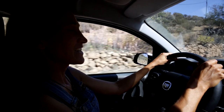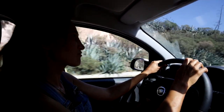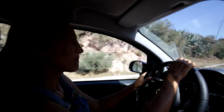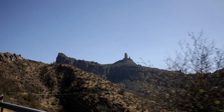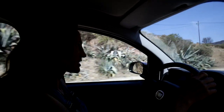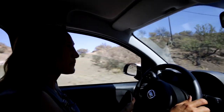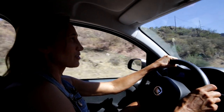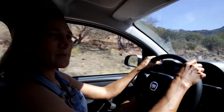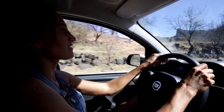I love this landscape. I didn't expect miles and miles of this rocky, rugged, mountainous country. I thought it might just be the two isolated rocks. So the rock we just visited is quite famous. But yeah, I'm really lapping this up, this different landscape, before we just see nothing but ocean for a while. Next stop is Maspalomas, which are sand dunes right on the south of the island.